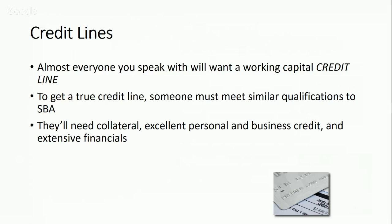Actually, that's a little bit inaccurate. You can actually get these without the collateral part in a lot of cases. What you're usually going to need is excellent personal credit and really good financials. That's the key to credit lines. So if you want a credit line, then don't worry. There's plenty of unsecured card options we'll talk about later.